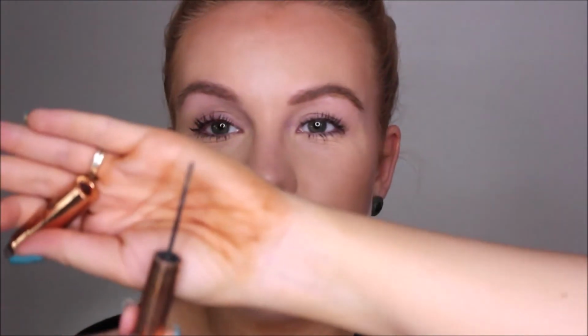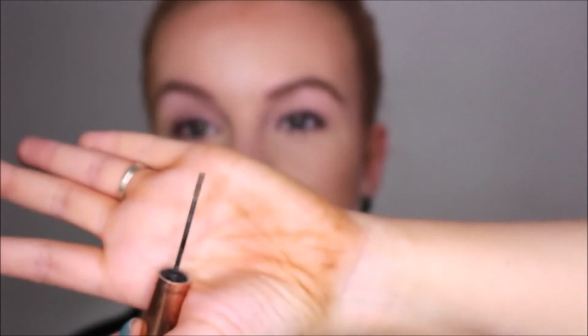Now I do also have her Legendary Brows tinted brow gel as well, which is really neat. Oh my god, please ignore my makeup-y bronzed hands. It's a really nice brush, but I've pretty much run out. It's near enough empty, so why I'm keeping it I don't know. Maybe I should actually part ways and get rid of it. So I'm going to use a different one, but I just thought I'd give you guys a heads up that it is really nice and it is worth it.